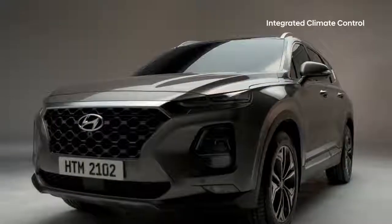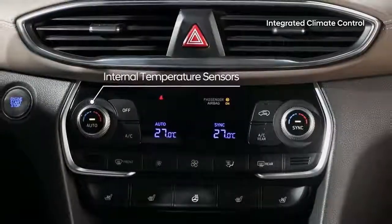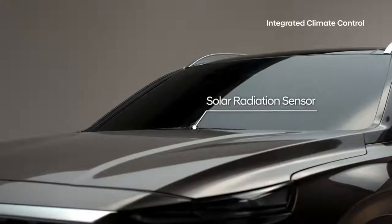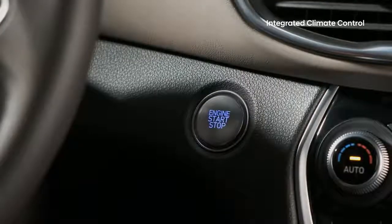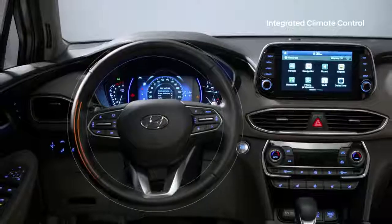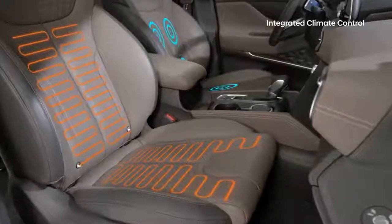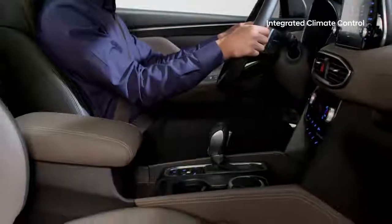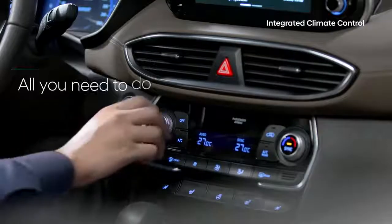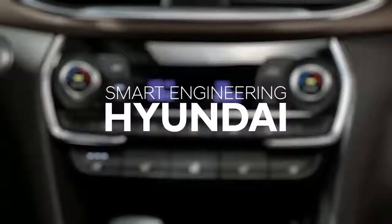The new Santa Fe is that intelligent car, equipped with an integrated climate control system using an array of sensors, internal and external temperature sensors, plus a solar radiation sensor. Once the engine is turned on, the climate control system will sense the conditions inside and outside the car and adjust the heating, air conditioning, heat or ventilation in the seats to your preset. This is the world's first sensor-based integrated climate control system from Hyundai. All you need to do is set the perfect temperature for you. Smart engineering, Hyundai.